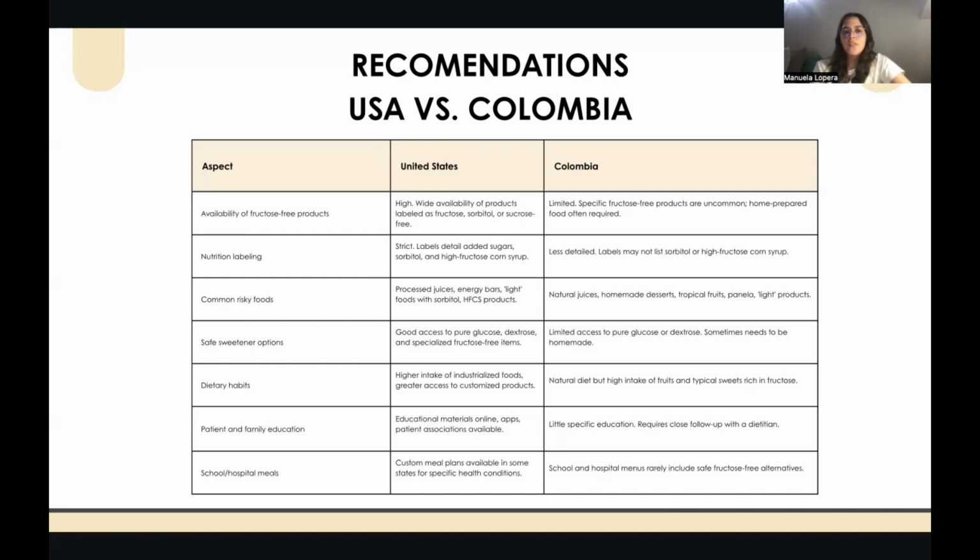En Colombia la dieta es mucho más natural, con un alto consumo de frutas y de dulces típicos que son ricos en fructosa. Educación al paciente y a la familia. En Estados Unidos se encuentra mucho material educativo disponible en línea, incluso hay aplicaciones o asociaciones de pacientes. En Colombia hay menos educación en este tipo de patologías y se necesita un acompañamiento nutricional constante. En cuanto a las comidas escolares o en los hospitales, en Estados Unidos son menús personalizados y en Colombia los menús escolares no ofrecen opciones sin fructosa.